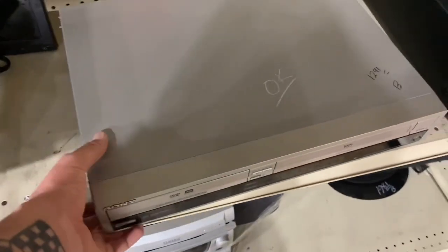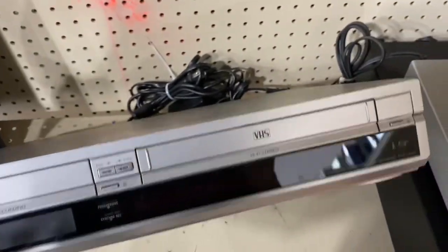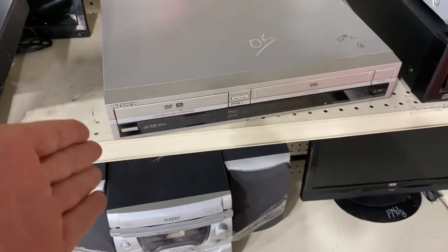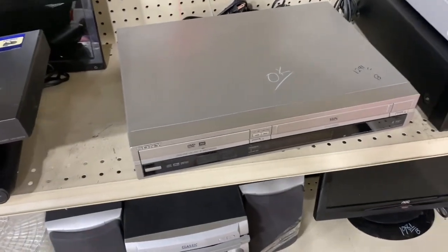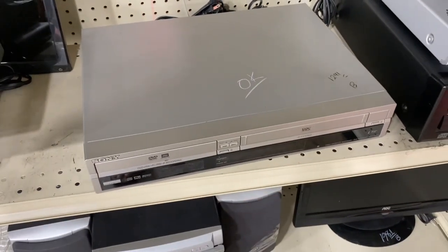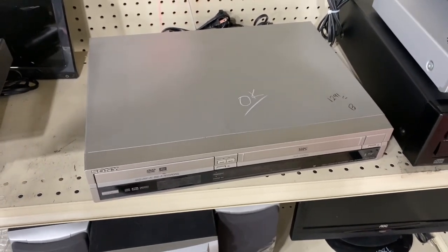Well, hold up, wait a second. We got ourselves a Sony DVD and VHS player. I have a VHS player and a DVD player, and I gotta switch back and forth with them, so it might be worth getting this for $13, so I don't have to switch wires constantly when I wanna go back and forth. I think I'm gonna get that. I just hope it works.